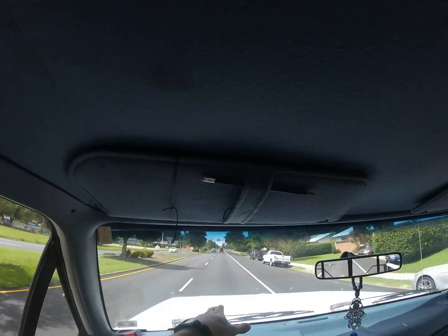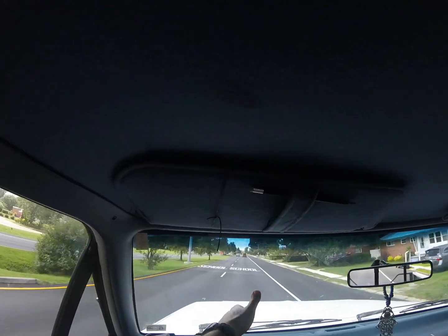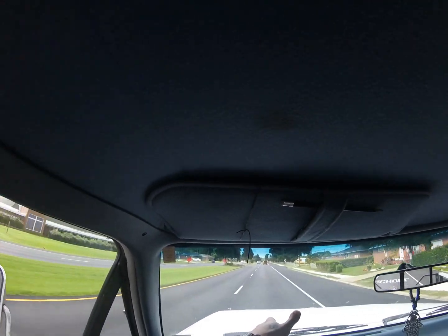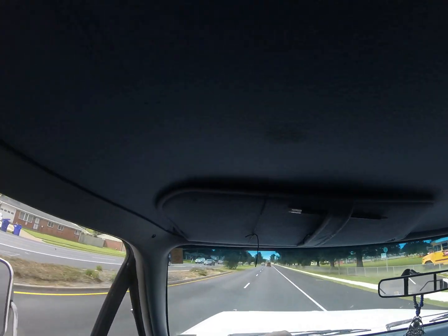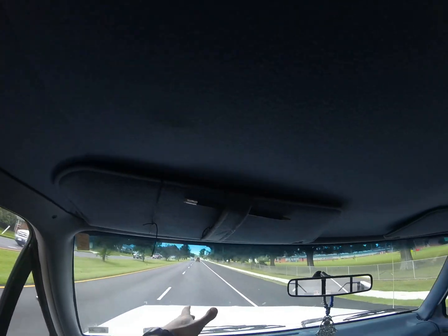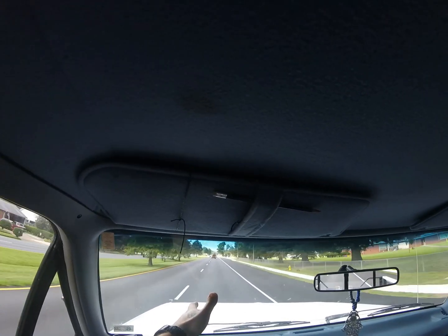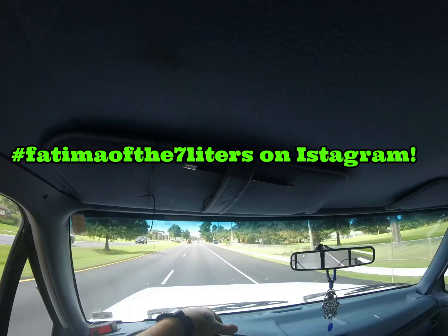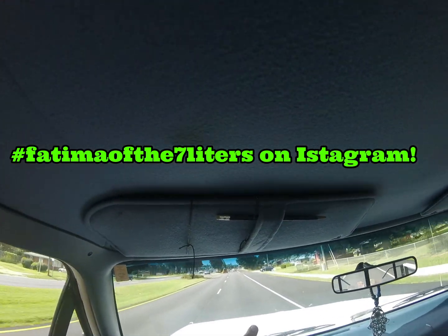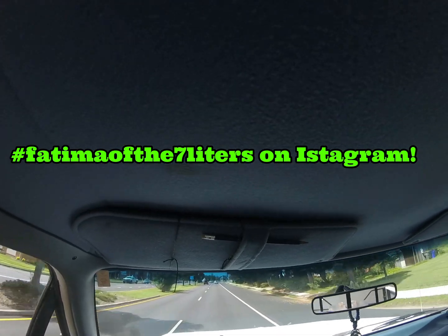I know these things aren't the fastest. I know they're not the most powerful. But this is what they are. I love that sound. Just something I wanted to share with you guys. Fatima of the 7 liters, she's got a Sprocket W on the back glass now. If you see her on the road, you see me driving or see Mrs. Wingnut driving, I'm trying to get her to drive this truck so she can get used to it.